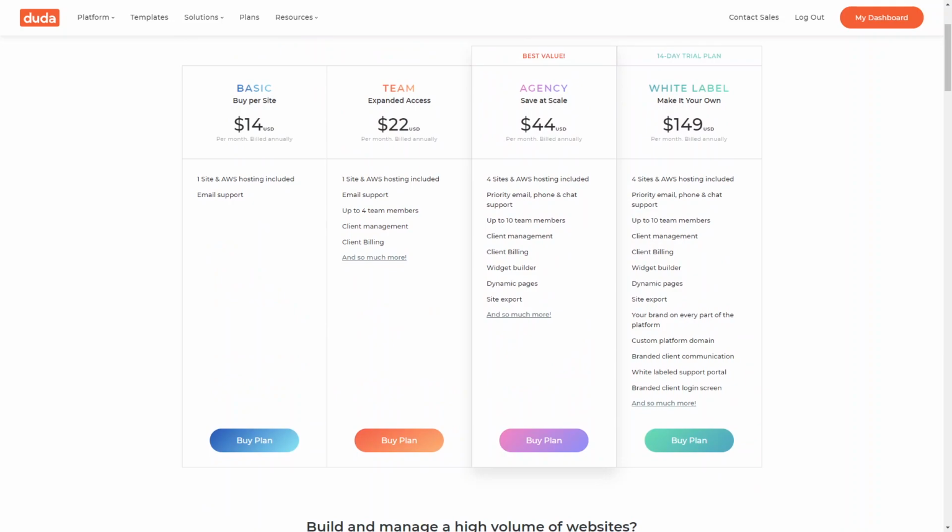Then you've got the team plan, which was suitable for small to medium businesses and agencies. This allows multiple team members to collaborate on a website, but you do only get the one website with the team plan. But it allows you to have client management and client billing as well. And then you have the agency plan, and this is designed specifically for web design and marketing agencies. You still have the widget builder, and you have the client management and client billing.